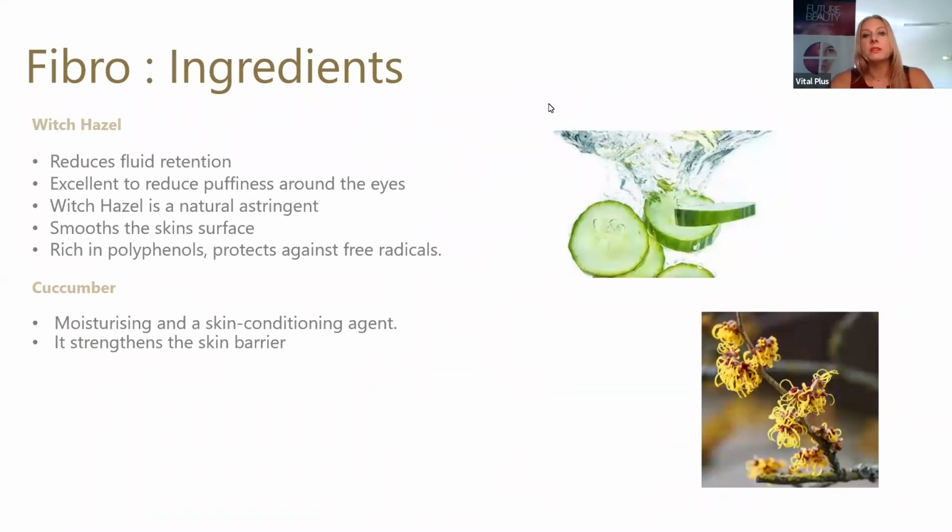Witch hazel is used as an ingredient to reduce fluid retention. It's excellent to reduce puffiness around the eyes. It's a natural astringent. It smooths the skin's surface and it's rich in those antioxidant polyphenols again. You've also got cucumber in here, which is moisturizing. It's a skin conditioning agent and it helps to strengthen the skin's barrier.